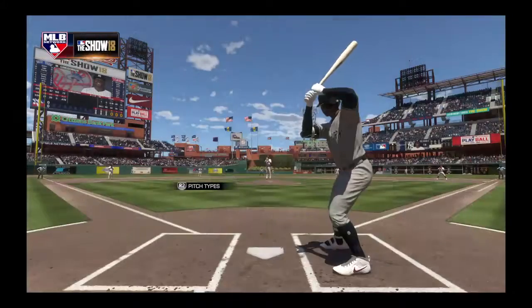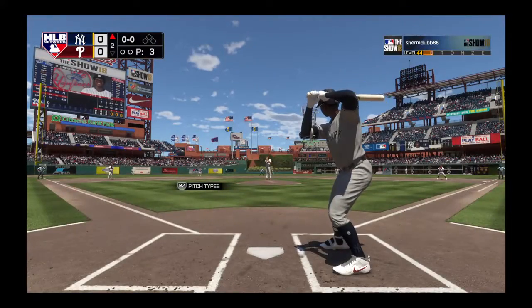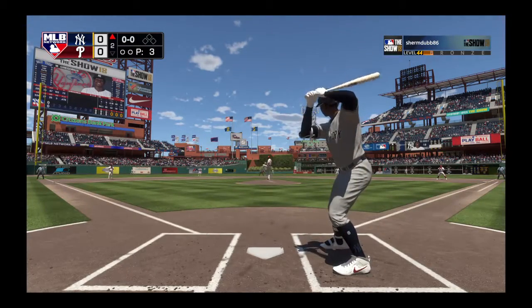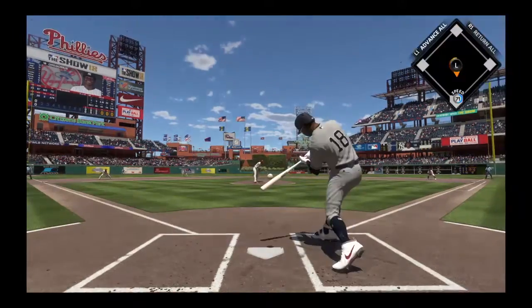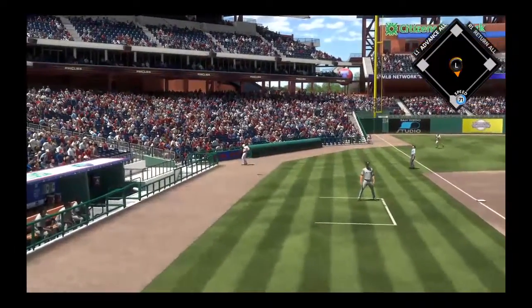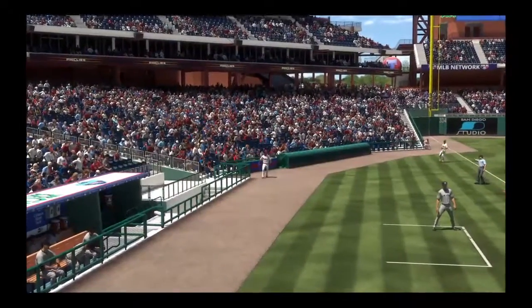Next will be the cleanup hitter, Didi Gregorius. He'll get us started in the top of the second. First pitch coming. Here it is. Popped him up. Franco in foul ground, and he brings it in on the warning track.